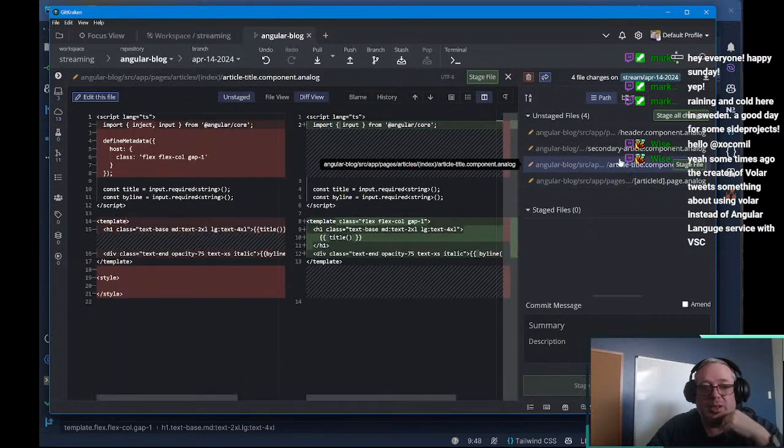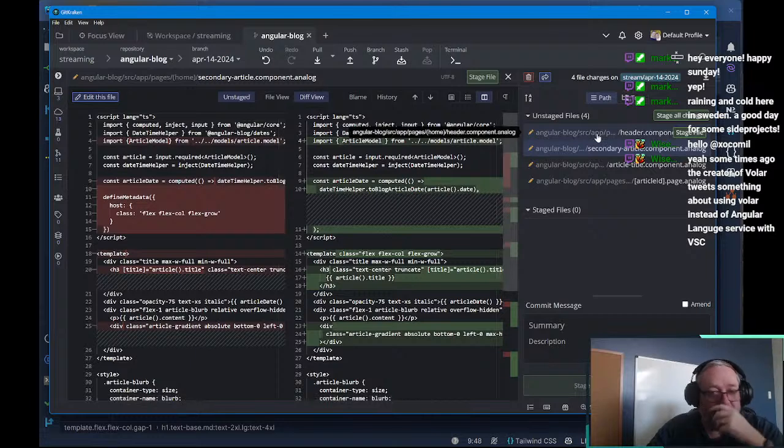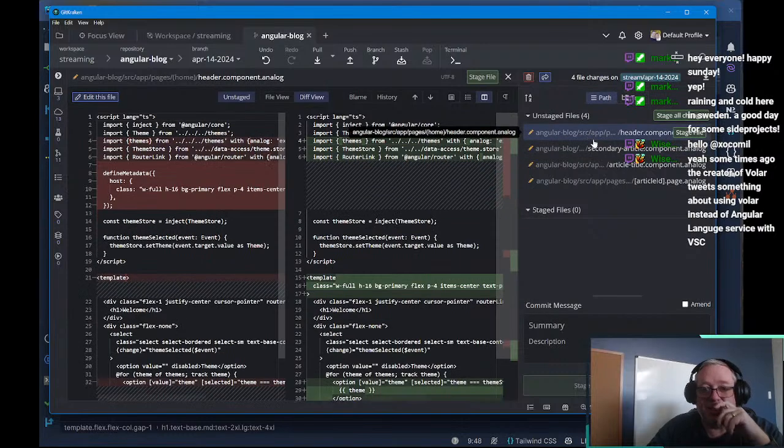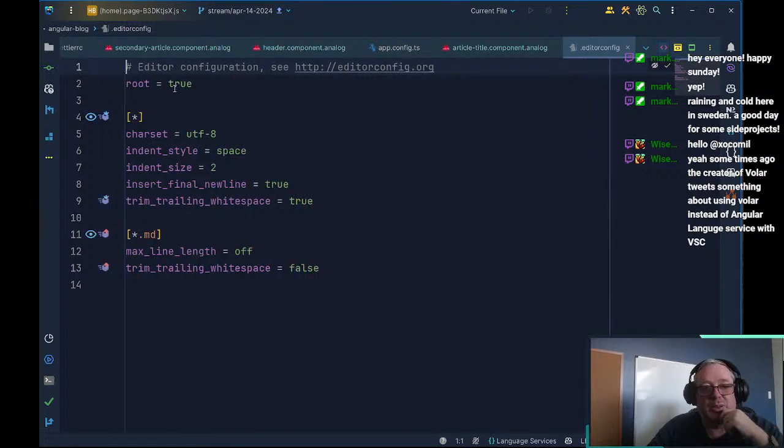So now I removed a bunch of defined metadata. We're moving it into our class here. Also getting nice Prettier formatting based on settings that we have in our editor config and our Prettier file. One thing to be aware of, this two spaces here comes from our editor config. So we're using spaces, with two as our indent. We're using the UTF-8 character set. We're adding a final new line and we're removing trailing white space.